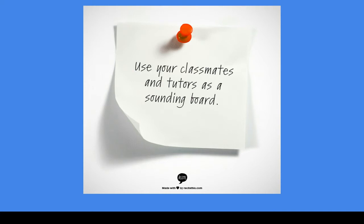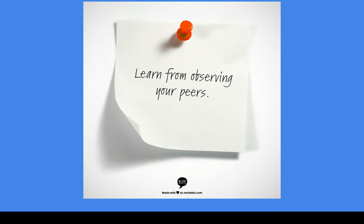So I think it's a good idea to work as a team and just help each other out when you can. And again, if your tutors aren't too busy, see if you can grab their ear and just say, look, this is what I'm thinking of doing, what do you think? And hopefully they'll be able to sit down for a couple of minutes and respond appropriately and give you some feedback on your ideas for your lessons.